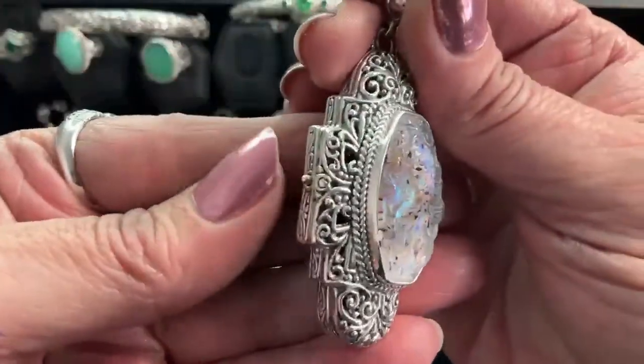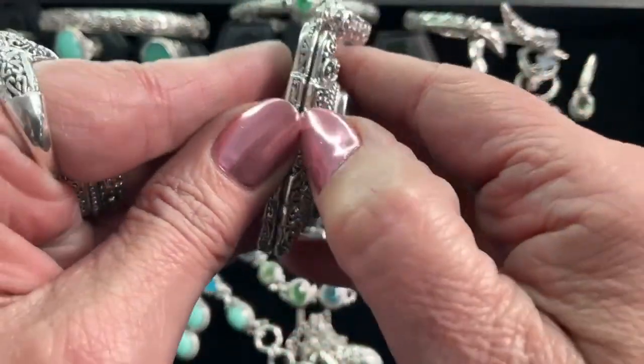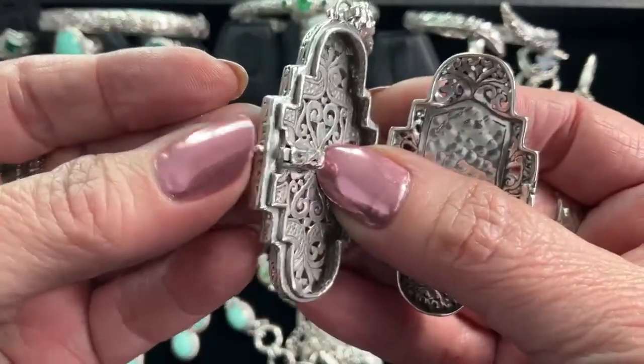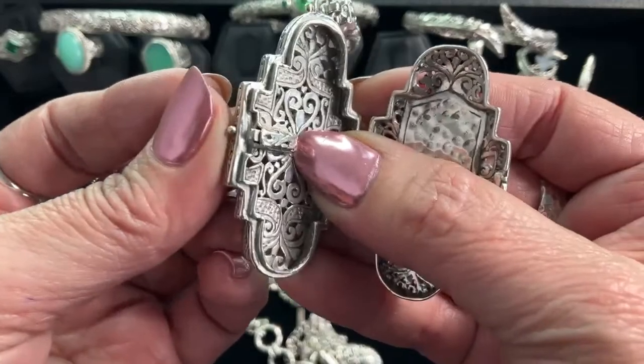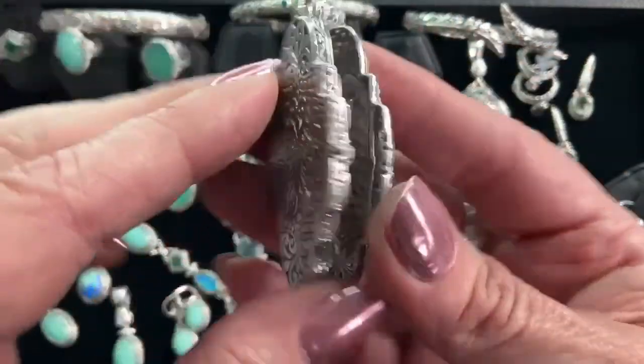So I'm gonna start with the abalone. And it's a locket, so I've designed that so it's really easy. See, basically you just press that and then it opens up really easy. You don't have to do your nail. You literally can just use your finger to get that open super, super easy.